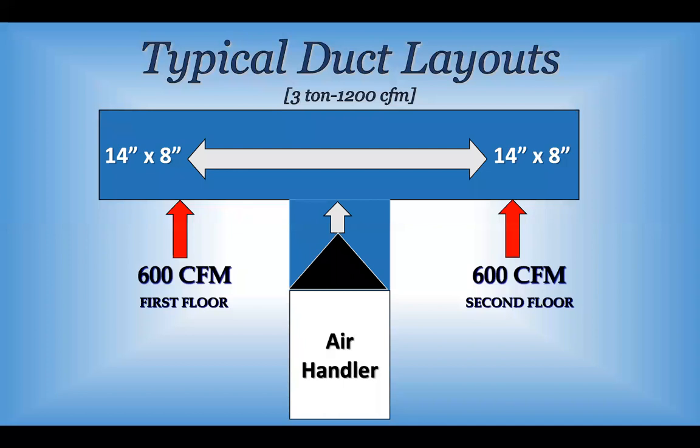So let's look at a zone system, and let's look at ductwork. We've built this duct system very straightforward. We have a 14x8 going upstairs and a 14x8 serving downstairs. Both those sizes were determined using the 0.07 static. That means 600 CFM is going to both levels. This is a 3-ton, 1200 CFM application.